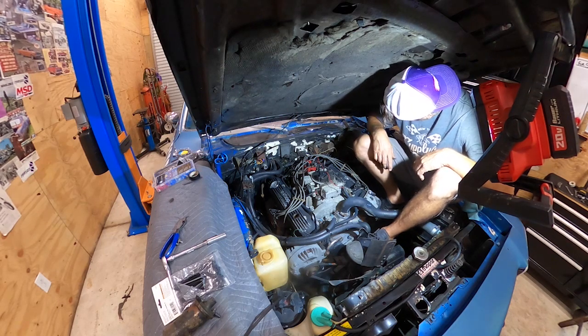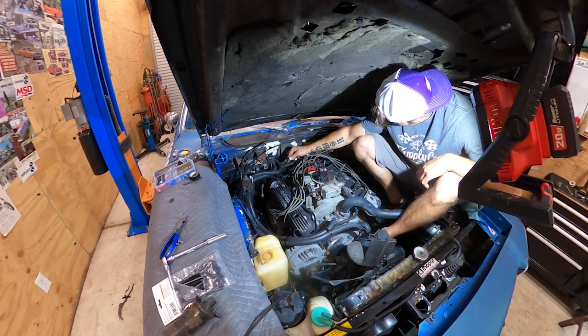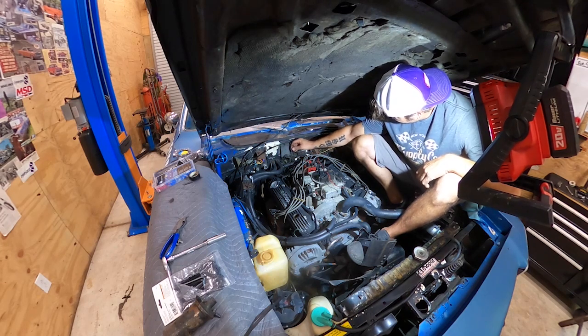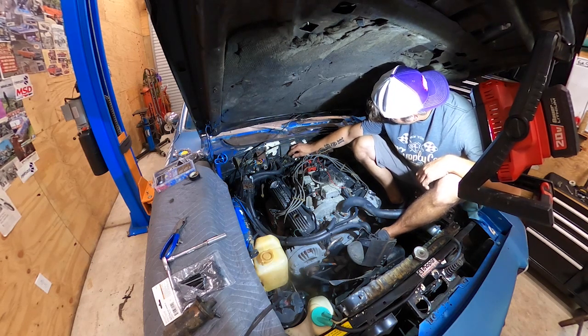So here's an example. This is just the coil, right? You can see they spliced it right here to make a 3-inch wire, or it could be just broken, who knows. That's the negative coil, positive coil, and I'm going to bring that coil all the way around, put it somewhere on the firewall or something like that, just to get it off the motor.